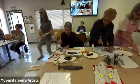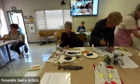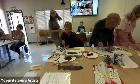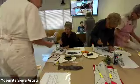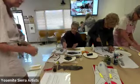Here was the thing I was looking for. This is a soft roller for your plants. So when you flip over your plants onto your paper, try the soft roller. All right, cool. You can do whatever you like.